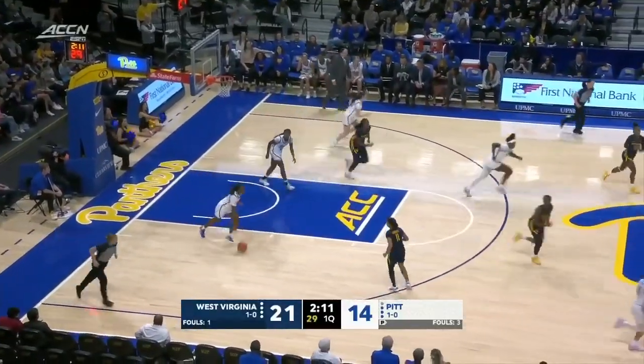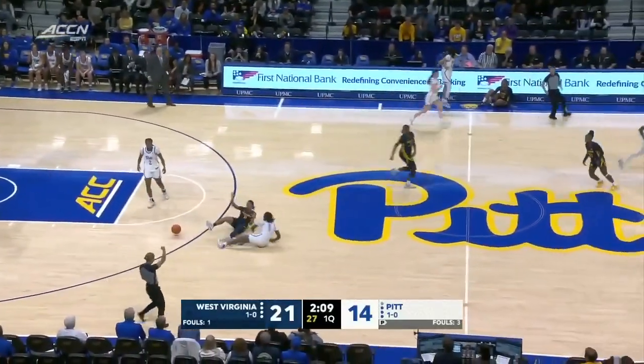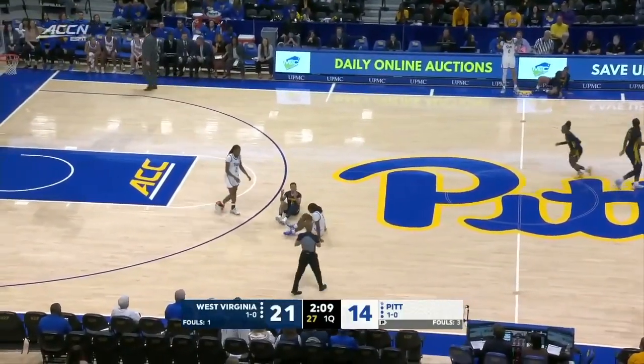Quinterly with the 3, no good. Foul's going to be called.